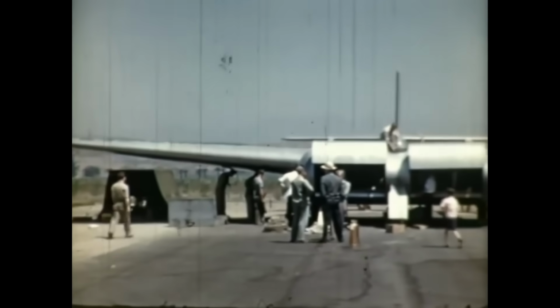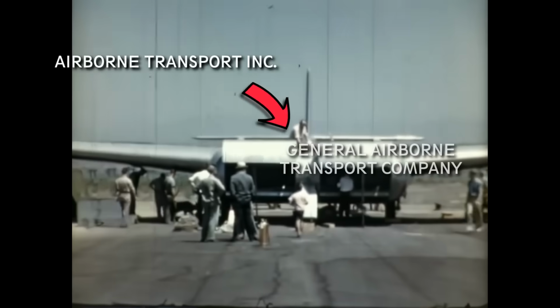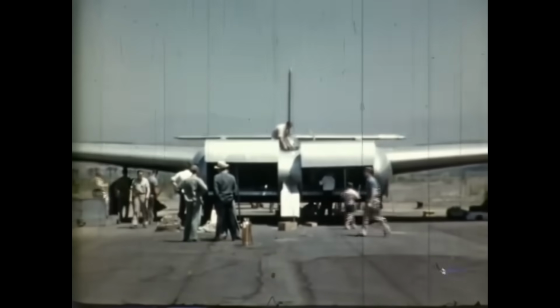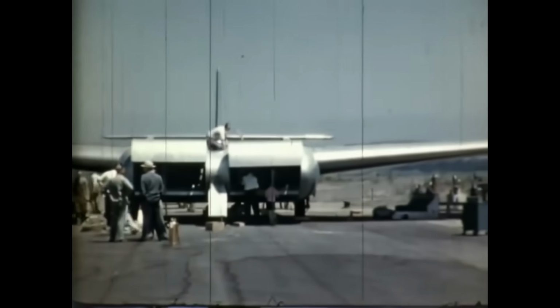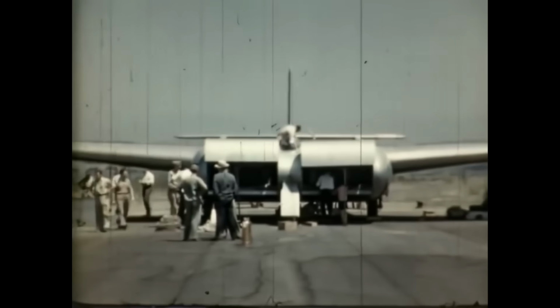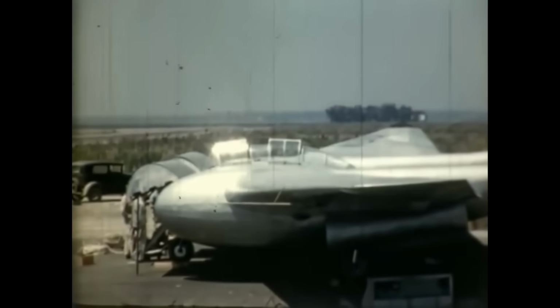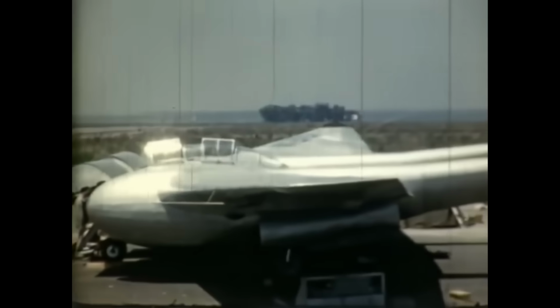Bowlus and Kreis organized the Airborne Transport Incorporated, which later became the General Airborne Transport Company, and started to lobby with their design, hoping to get a government contract. At first, there was a sizable pushback against their design. Apparently, their estimates of the design were too optimistic, and the Army's glider and material branches voiced serious concerns about the company's financial backing and capabilities.